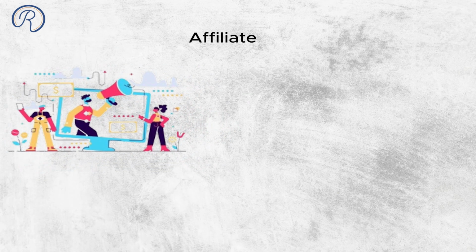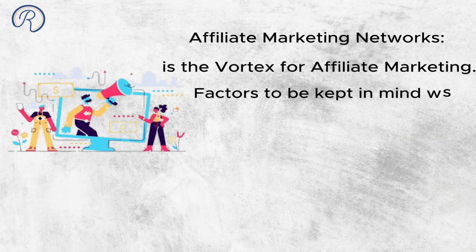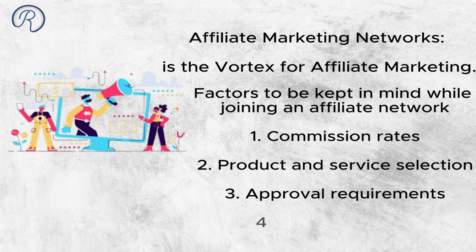Affiliate marketing networks. Affiliate marketing networks are the vortex for affiliate marketing. Factors to be kept in mind while joining an affiliate network. 1. Commission rates. 2. Product and service selection. 3. Approval requirements. 4. Cookie duration.